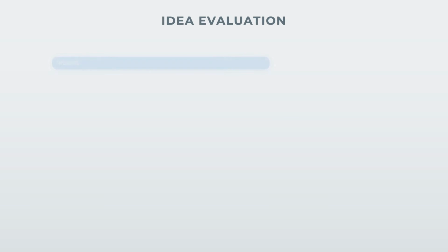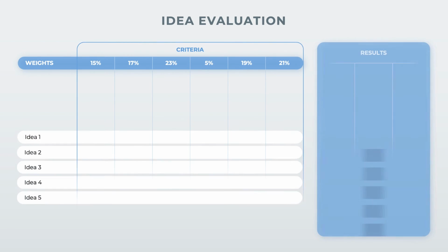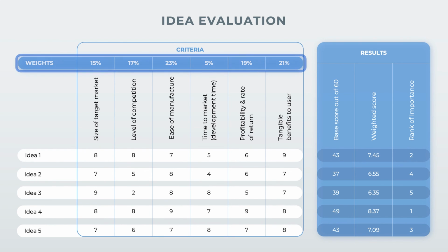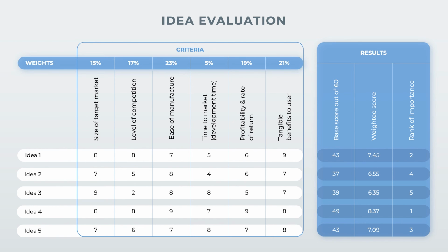If your team prefers a more quantitative approach, however, consider an idea evaluation form with weighted criteria. In some cases, all criteria are equally important, but realistically, some are usually valued more than others. By multiplying each idea's base score by weighted percentages, the results provide a clear, incontrovertible ranking of idea priorities.